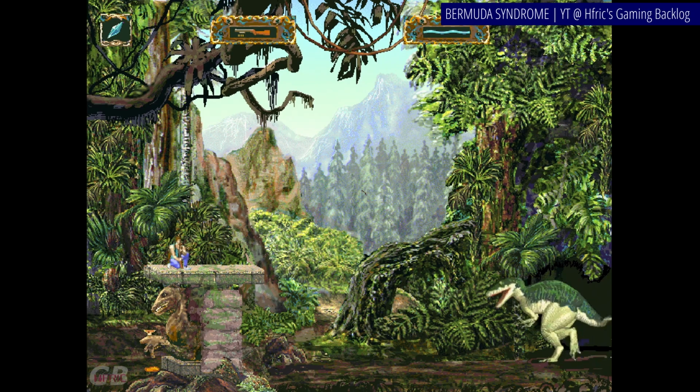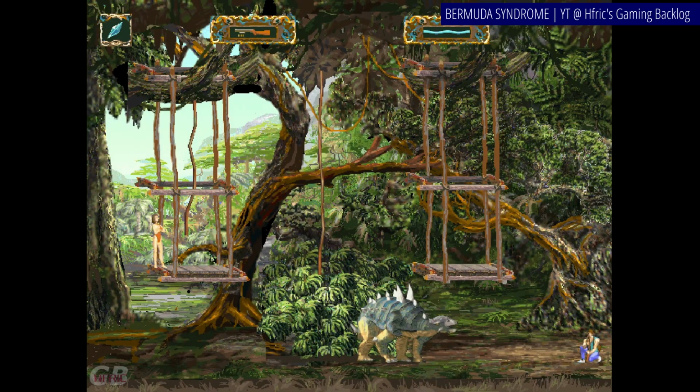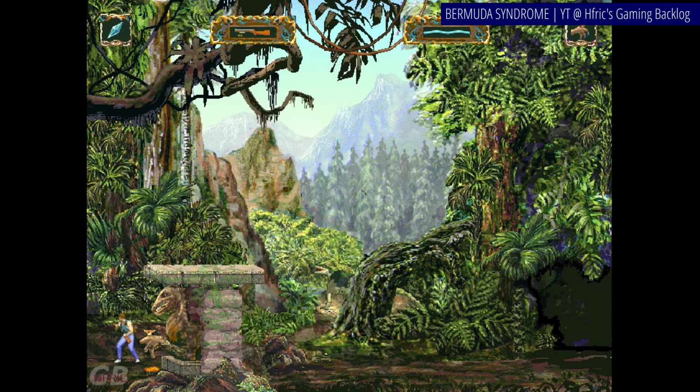Bermuda Syndrome revolves around traveling around what feels like hundreds of platforming one-screen panels, finding and gathering objects, and using them to solve puzzles and various adventuring bits. While it may not be as groundbreaking as Flashback was, it's a beautiful and fun to explore game, with an interesting mysterious story to uncover, and it's well worth your time if you like those kinds of experiences.